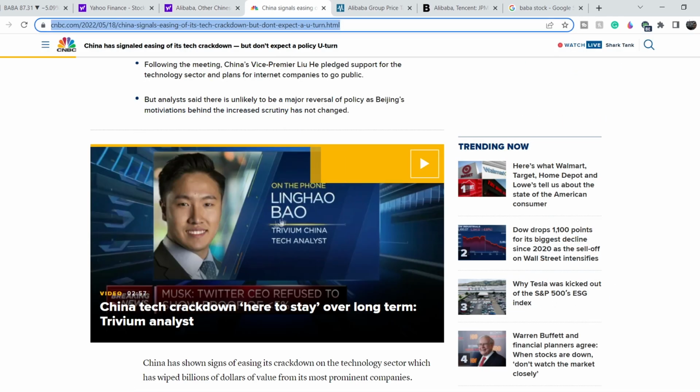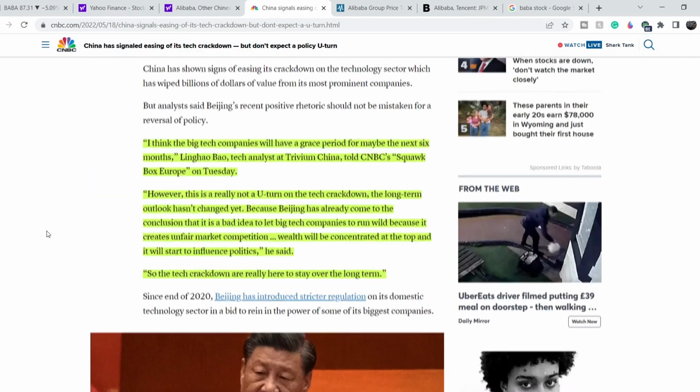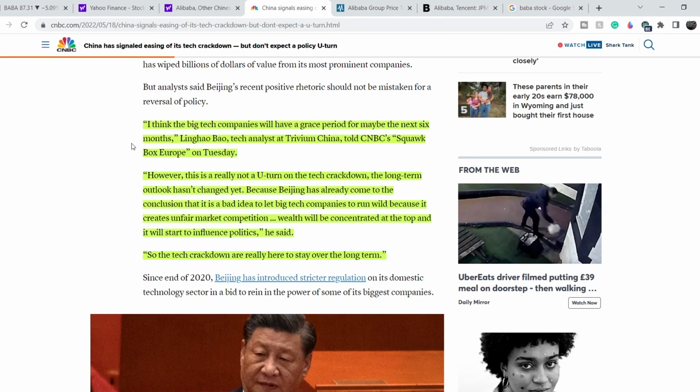But let me show you another article, and we are on CNBC.com, and this article was published also on May 17th, and it's titled China has signaled easing of its tech crackdown, but don't expect a policy U-turn. And let me quote you this. I think the big tech companies will have a grace period for maybe the next 6 months, Ling Haobao, tech analyst at Trivium China, told CNBC's Squawk Box Europe on Tuesday. However, this is really not a U-turn on the tech crackdown.